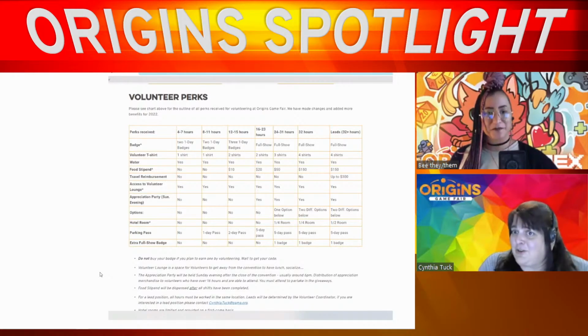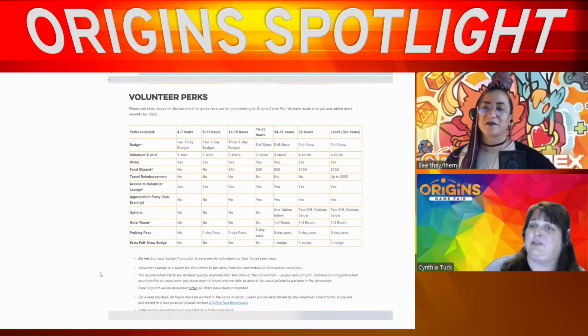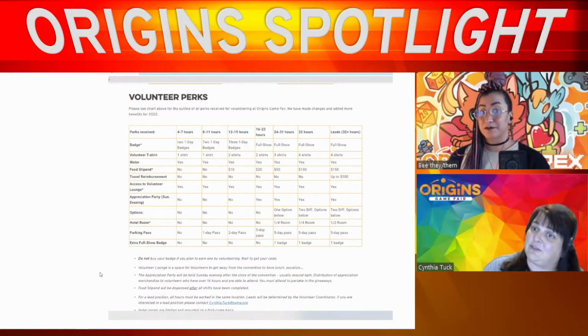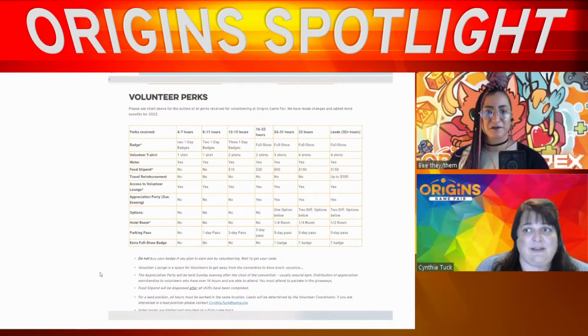It's a great thing to provide at Origins, but to make it happen, we need people to staff it. We have a badge called the VIG, which is a very important gamer. It is a priority badge, and they have a special room to themselves, kind of like the volunteer lounge. The VIGs have a room. We need volunteers to staff the VIG room.